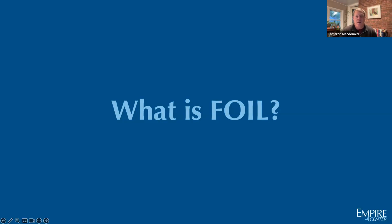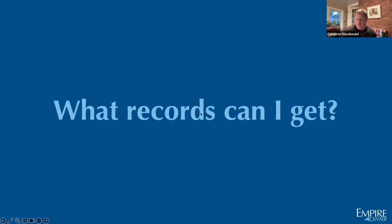What does that mean? What records can you get? This is where there can be some confusion. What you are entitled to get in a FOIL request is actual records that exist. To the extent that a record doesn't exist, you can get something that is perhaps like a report from a database. So if there's a spreadsheet containing a series of a bunch of data, you may be able to ask for a school district to run a report to create a subset of that data.